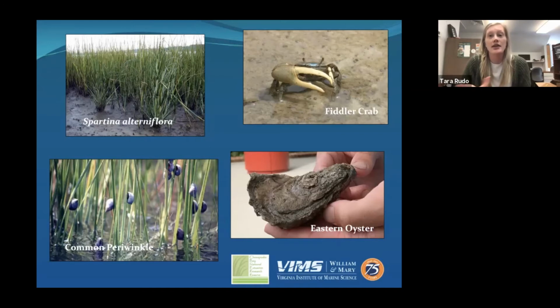We also find fiddler crabs. That's something, especially when we take kids out in the marsh, they love to spot those fiddler crabs. The males have that large claw there, and what they'll do is they'll actually wave it up and down in the air like so. That's how they call over to their lady friends. And it's kind of like they're playing a fiddle when they're doing that, so hence the name fiddler crab.